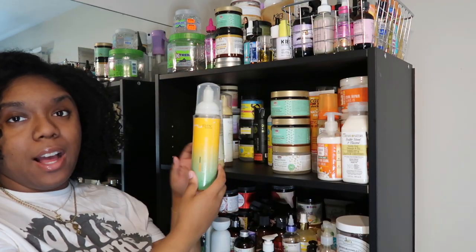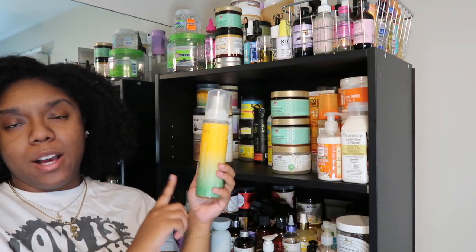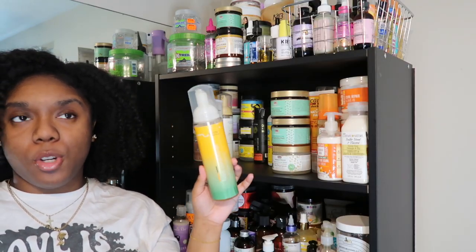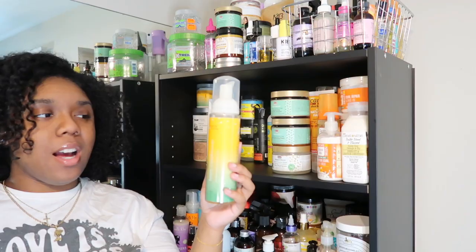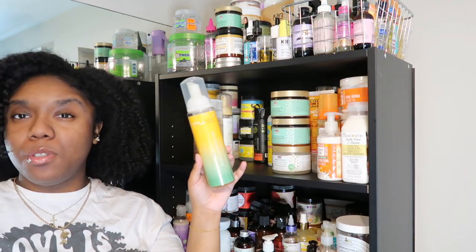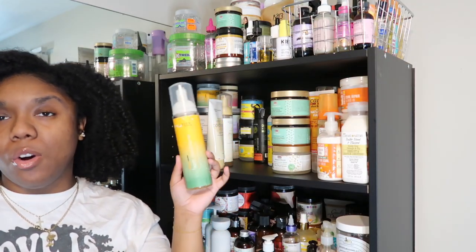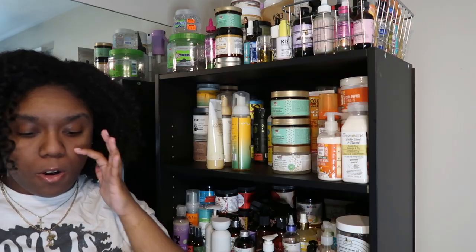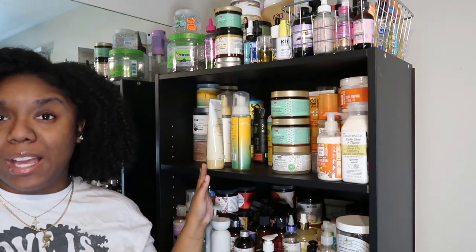And then the last product I have from Eden Body Works is that Papaya Castor Mousse, which I just mentioned, that I tried with a Shea Moisture leave-in. Again, not super impressed by this mousse. I have about half of it left, so I'll use it up, but even if I could repurchase, I probably wouldn't have. So y'all, that's everything on this top shelf. I definitely was able to make some space, so I'm excited to put some new stuff on the shelf.